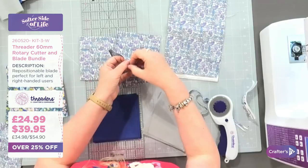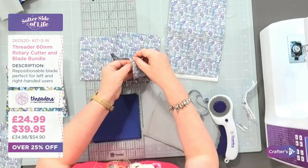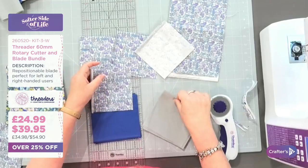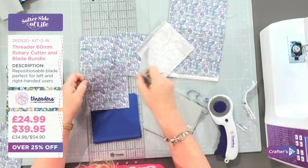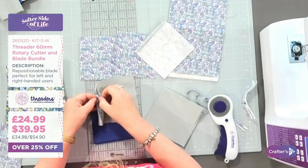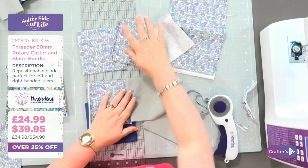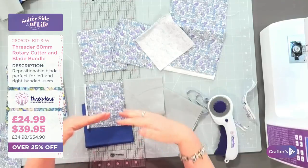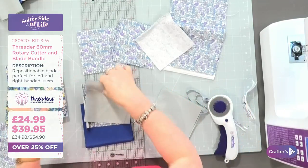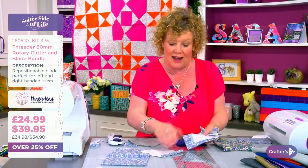So to make your Liberty go a little bit further, what I would then do is start putting these back to back, and then I've got lovely 5-inch squares which I would stitch together in alternating squares, which gives you then the top of a lovely quilt very quickly and easily. Okay, so that's how you accurately do your 5 inches.